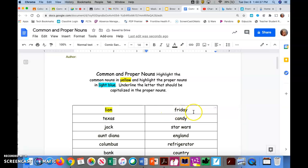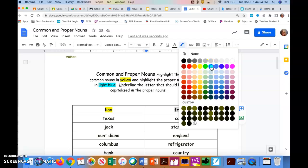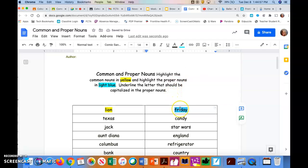Now let's look at Friday. Friday is a specific name of a day of the week, right? It names something specific. So this is a proper noun and should be highlighted in light blue. Again, you will click and drag and highlight the word, go up to your highlighter and highlight in light blue. Now, because Friday is a proper noun, we should have a capital for our first letter. So again, we're going to highlight that first letter, and then we're going to click the U up here for underline, and it will underline it.